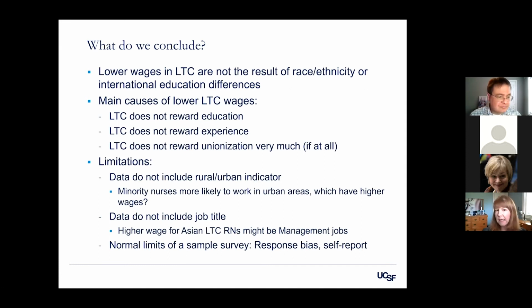One is that this data does not include a rural-urban indicator in the public use data file. If you want the rural-urban indicator, you need to go through an application process to access the confidential data, and I've only filled out half of that application so far because it's really long. So we do know that minority nurses are more likely to work in urban areas, and those areas may have higher wages, which was the reason that the Moore paper limited to urban hospitals in their analysis, and this could confound our results.